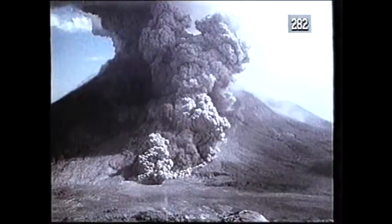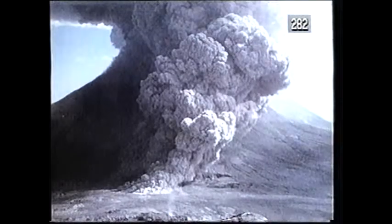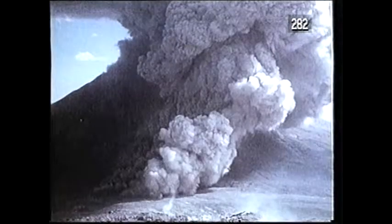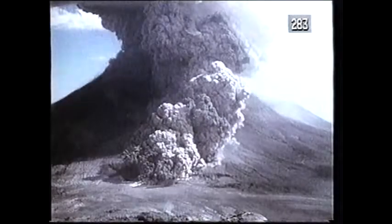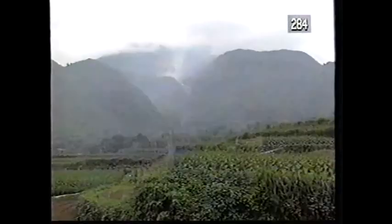This sequence and the next one show 2 pyroclastic eruptions of Mount St. Helens. But how do they compare? The first one showed a rising eruption column. Whereas the second sequence showed something new, a rapidly flowing mixture of gas and pyroclast sweeping down the volcano. We call this a pyroclastic flow.